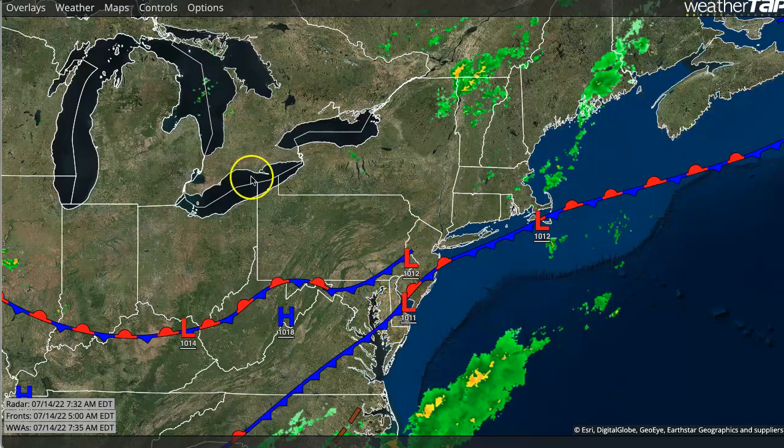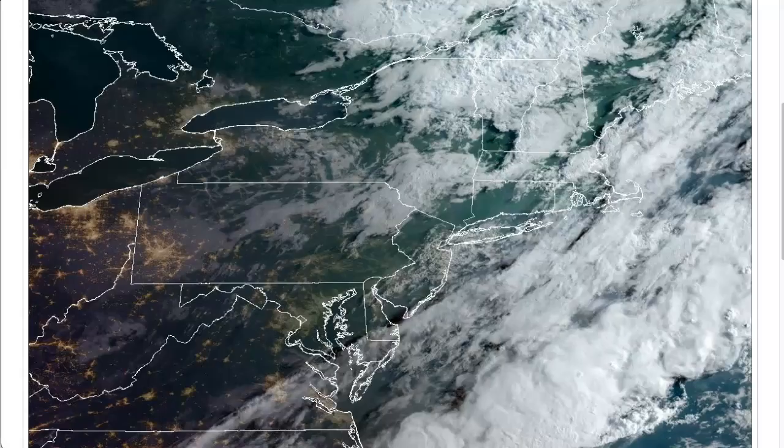The further west you are, the drier you will be. And quite frankly, when I say isolated, I mean isolated. There really won't be a lot of rainfall with these showers and thunderstorms. But if you do get hit with one, it can produce a heavy downpour. So just be prepared for that.